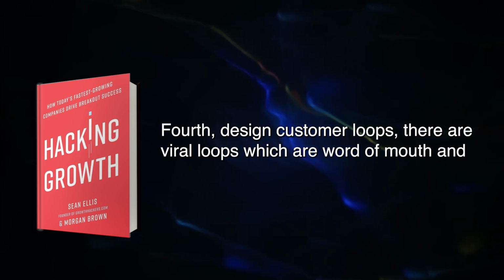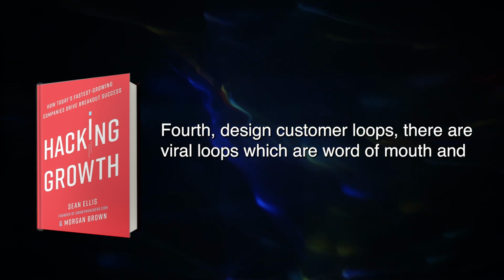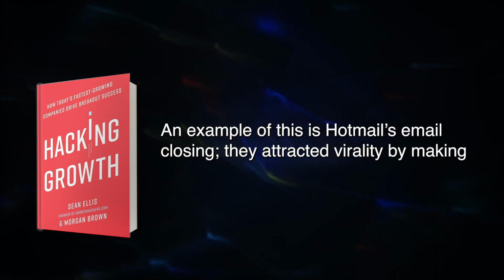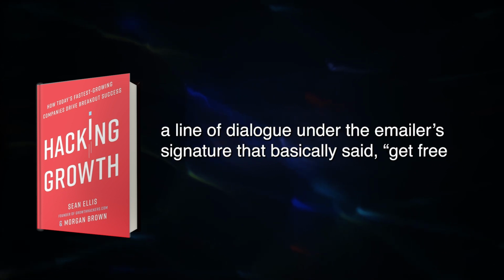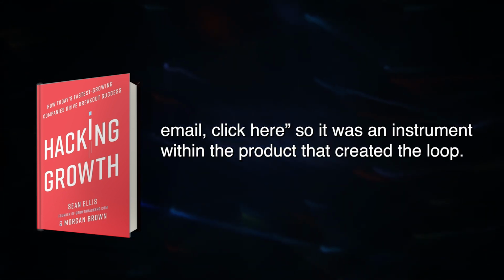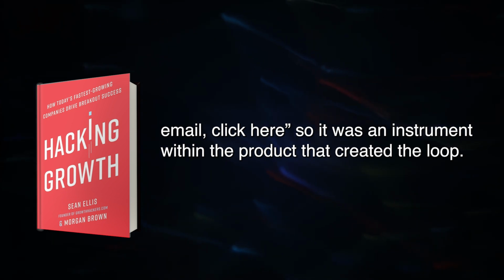Fourth, design customer loops. There are viral loops which are word of mouth, and then there is instrumented virality which creates a viral loop within the product. An example of this is Hotmail's email closing. They attracted virality by making a line of dialogue under the emailer's signature that basically said, "Get free email. Click here," so it was an instrument within the product that created the loop.